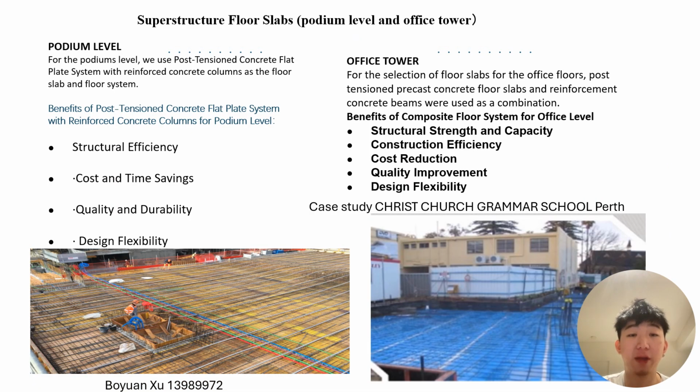For the podium level, which spans 2 floors covering 4,000 square meters and features long spans with slight curves, we have selected a post-tensioned concrete flat plate system with reinforced concrete columns. This system provides several key benefits. The first one is structural efficiency. It supports large open-span spaces with minimized column obstruction, maximizing usable space for small retail tenants and food courts.